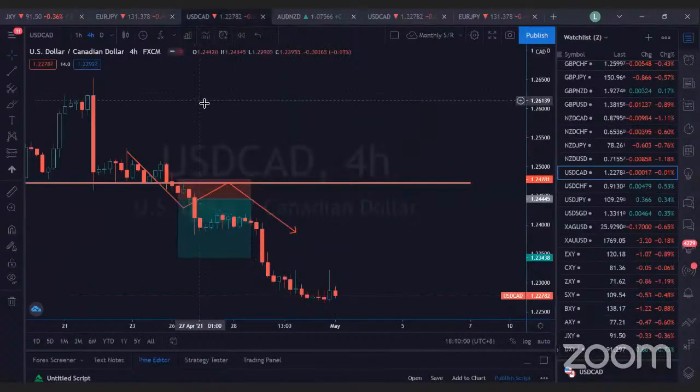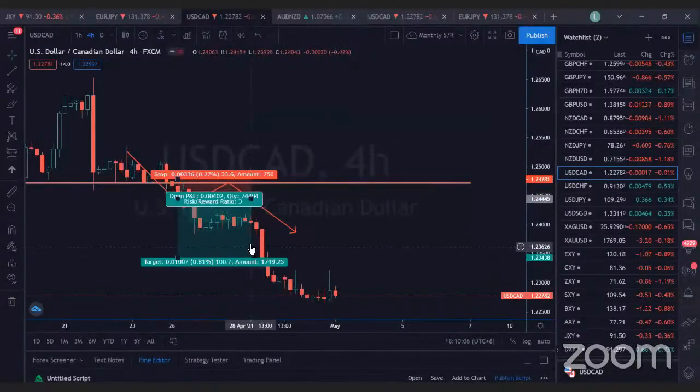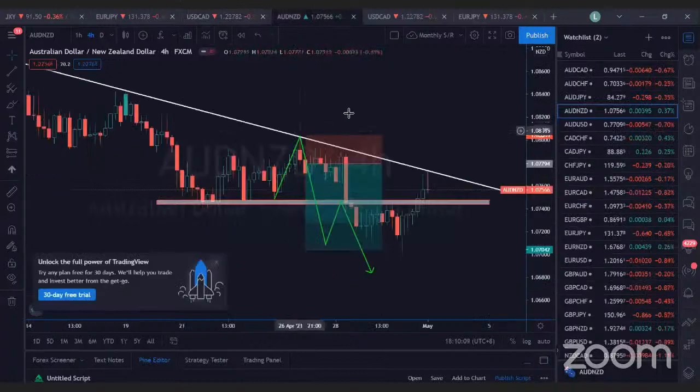Dollar CAD, also another trade which I spoke about last week. Same thing, price broke, retest, and then it flew down, got another 3:1. The Aussie Kiwi is the one that I did bang in some profits, not as much as I like, but it seems to give me another re-entry opportunity this week.